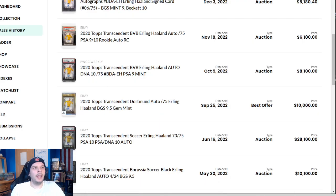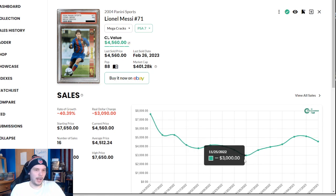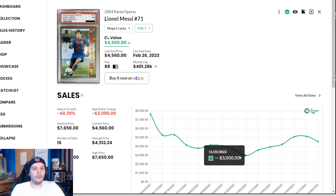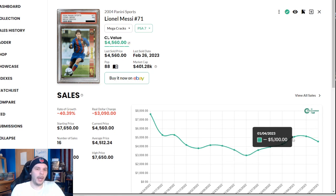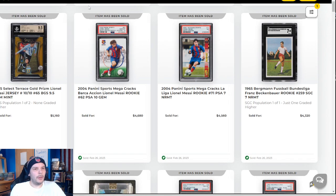In terms of the graph for that, it is actually up a good bit, obviously following the trajectory of Messi's World Cup win. You can see the market regain with that. It was 3,000 at the bottom, popped all the way up to 5,100, and then this one was at 4,600, so down a little bit, but generally speaking still up. But it depends what sort of graph you want to look at, and you can basically manipulate it any way you want.